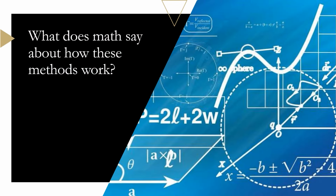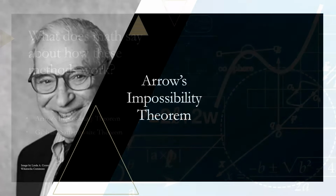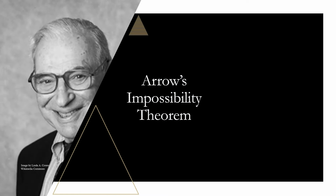One might ask whether there is a single voting method that satisfies every fairness criterion. And indeed, mathematicians, economists, philosophers, and social scientists have worked hard to try to find such a result. And it has resulted in what I think are the two most unfortunate theorems in mathematics. These are Arrow's impossibility theorem and the Gibbard-Satterthwaite theorem. Kenneth Arrow proved his impossibility theorem in 1950.